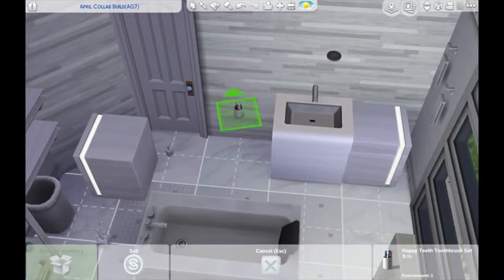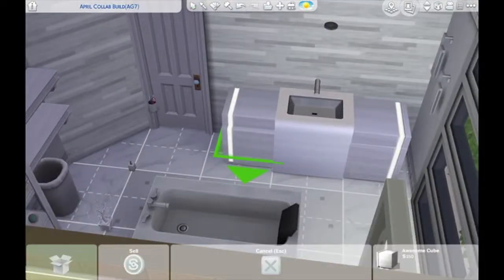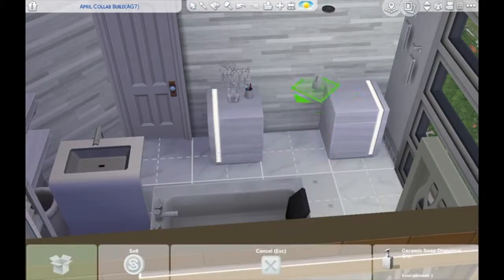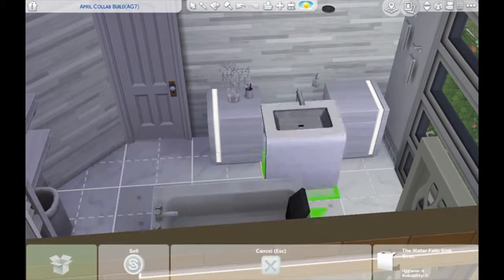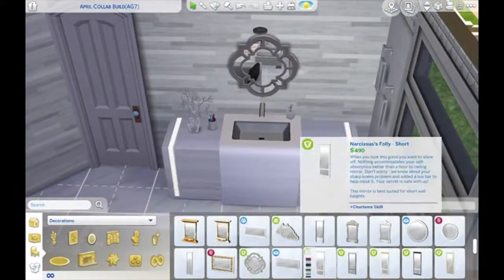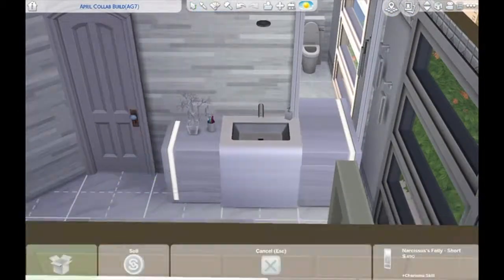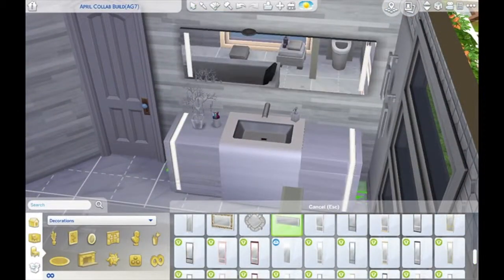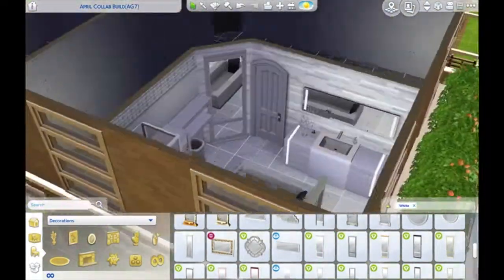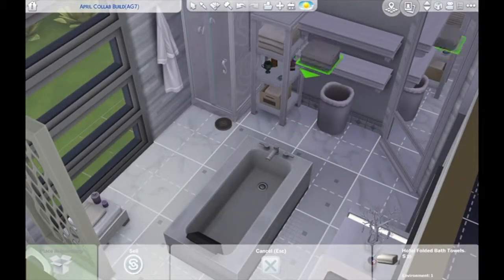So here is the master bathroom. And I wanted it to be very clean and sleek, which is actually why I chose white, because when you think of something white, you think of something very clean. I just wanted this bathroom to be immaculate looking. So I thought that white was the perfect color. And there's a lot of items that you can use that are white. I didn't really have a hard time decorating the bathroom because there were a lot of items that were white.